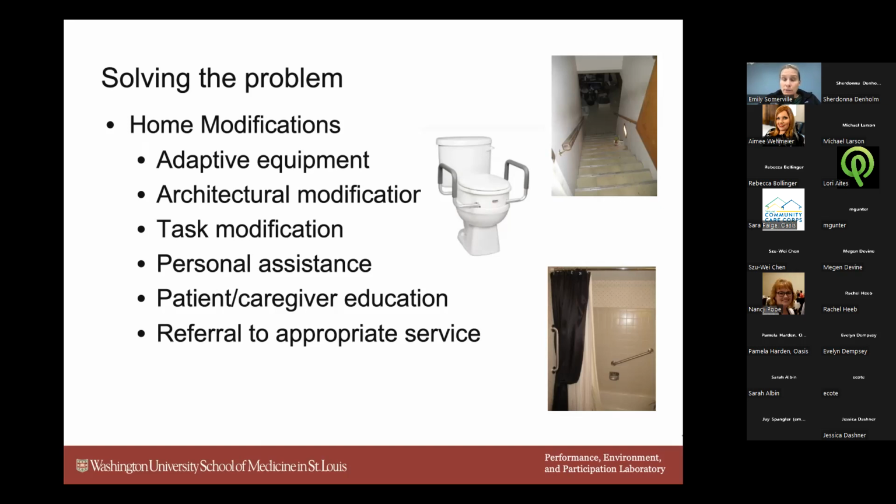So when we're not able to change the abilities of the individual, whether it's because of a chronic condition that the person's likely going to experience for their entire life, or as they experience some of those age-related changes, we can't fix all of those things, at least right now, but the thing we can change is the home environment. So we do things like provide adaptive equipment, home modifications, or architectural modifications, personal assistance, referring people to appropriate services. All under this umbrella of helping to provide support through the environment for each individual.